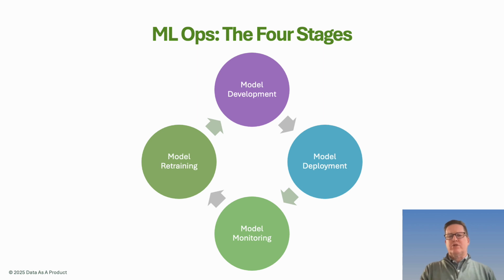Next, we need to make sure to track user behavior. Track how users interact with the AI product to identify areas for improvement. One example of this would be observing chatbot interactions to reveal common issues that the users are facing, and this would inform the next iteration.